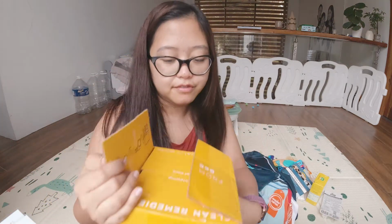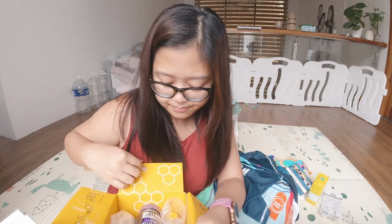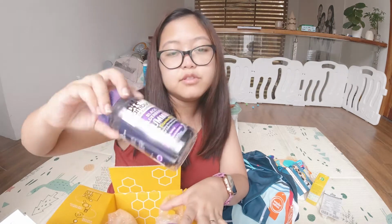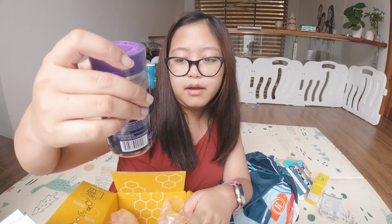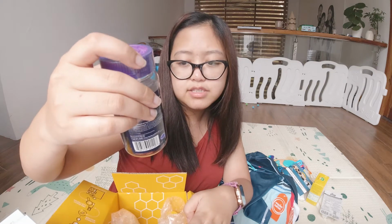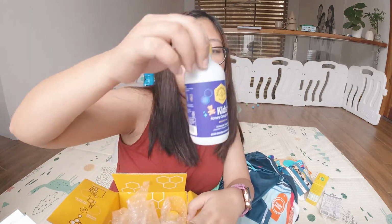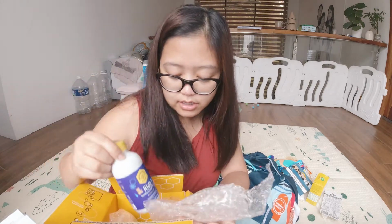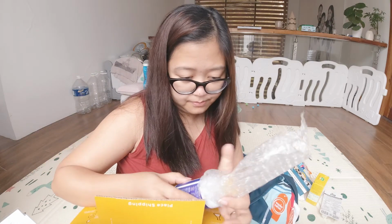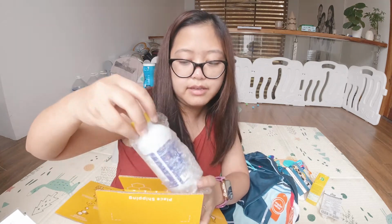This one from Ninong Dale. This one's black elderberries for immunity. And I also got this cough syrup for emergency. Comes with daytime and nighttime syrup.